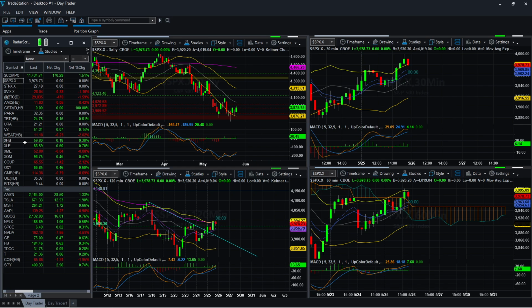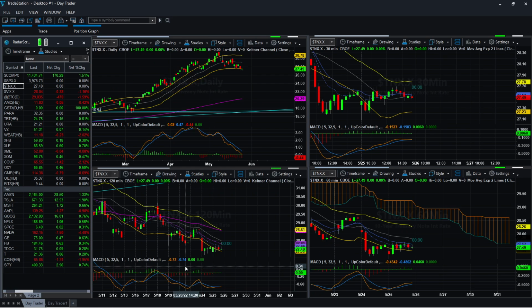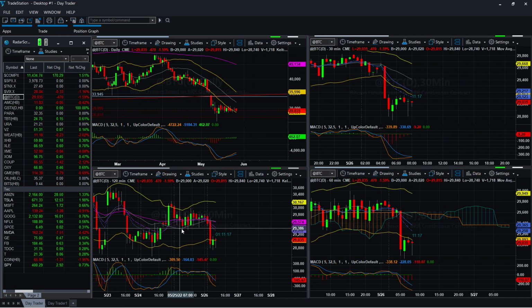So taking a look at the 10-year, you could see a head and shoulders in the 10-year, and it broke the neckline right here. And again, I think we're looking at about 24, somewhere around the 24 range. And BTC, just consolidating. You're going to have to wait for risk on to make a move on that.